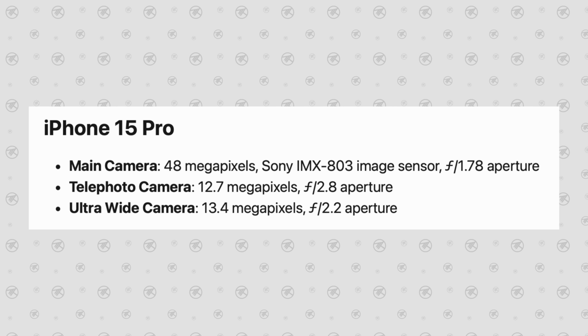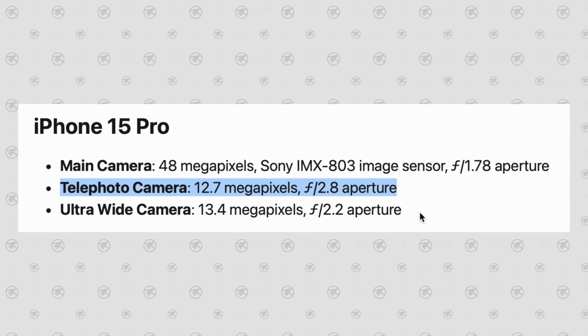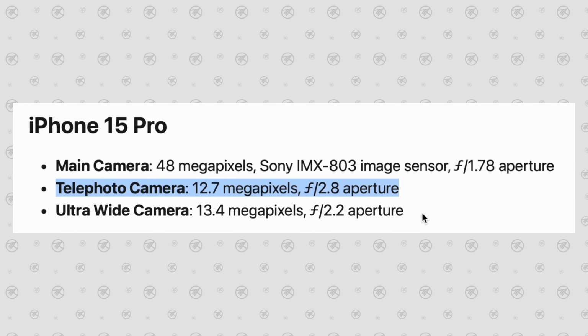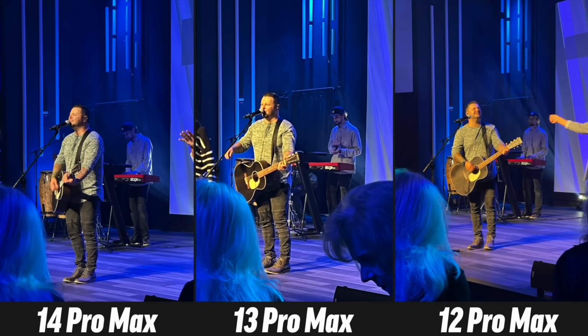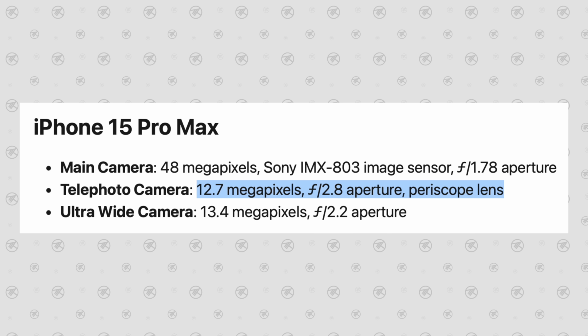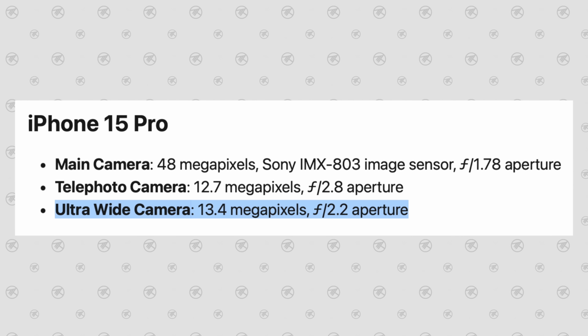Now, the next weird thing has to do with the 15 Pro and the 15 Ultra. We already talked about the main sensor staying the same, but the telephoto sensor, we have a 12.7 megapixel f2.8 aperture. Now, this is a new sensor, and that is great because we've actually had the same 3x lens over many Pro models with just software tweaks. So this is gonna be an update, and it's weird that they're bumping it up to 12.7. And the same sensor is gonna be used on the Ultra, but in a different way. Now, as far as the ultra wide, that is jumping to a 13.4 megapixel sensor, which is also very weird.